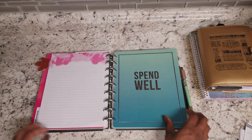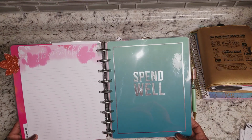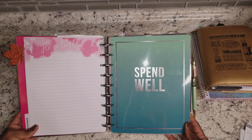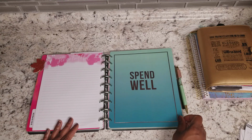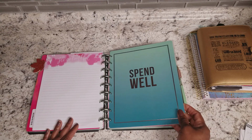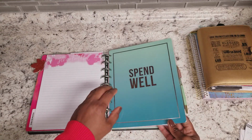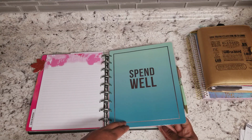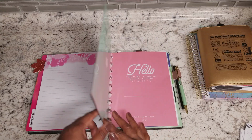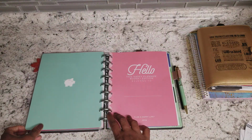Now this planner cover is also beautiful. Just beauty and simplicity. I love it. And so I put the cover because it's beautiful. And silver foil is one of my favorite foilings. It's my favorite foiling. I've learned to appreciate the gold, but silver foiling is my favorite. So this is my budget planner.